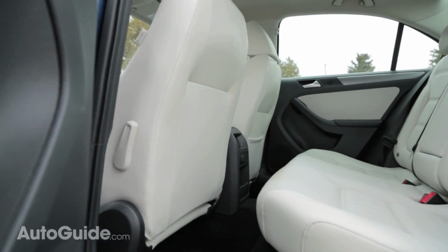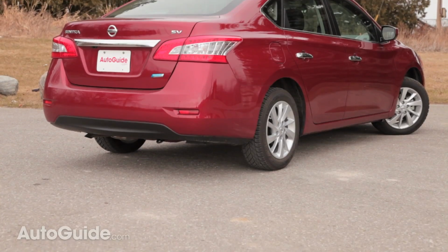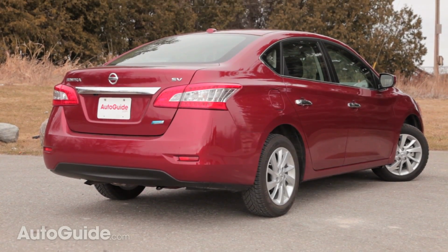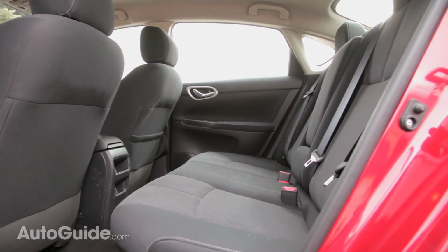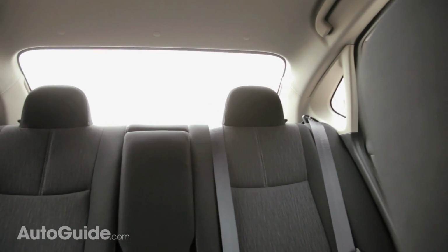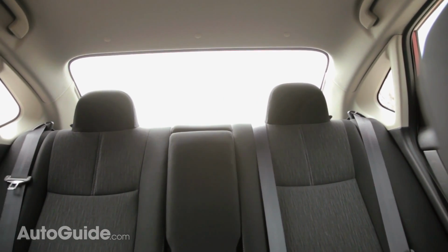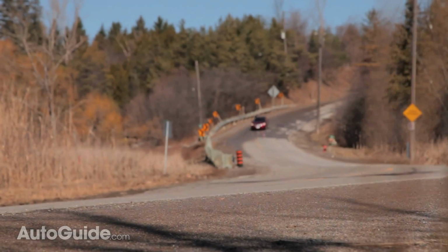Rear seat space favors the Jetta, but both cars are pretty accommodating. Although, for all of the rear seat legroom in the Sentra, it's odd just how little headroom it has. Taller adults won't want to spend much time in the back of either of these cars, but the low roof height, the uncomfortable seats, and the poorly positioned armrests make it a bigger issue in the Sentra.